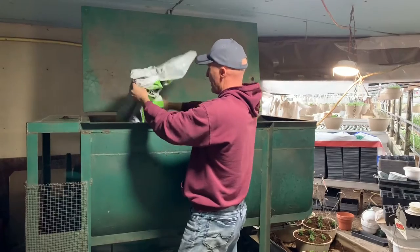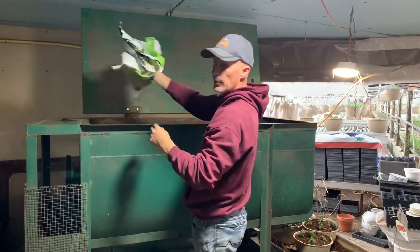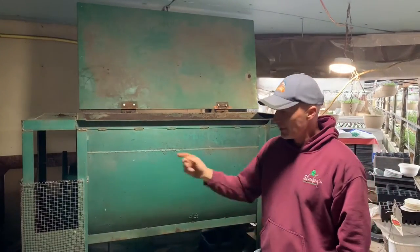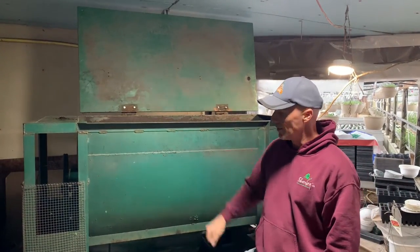Not a job for the faint-hearted. You will get a workout. I don't know, people go to the gym and they pay to work out, and they can just come to the greenhouse and lift 50-pound bags of soil up into the machine all day long.